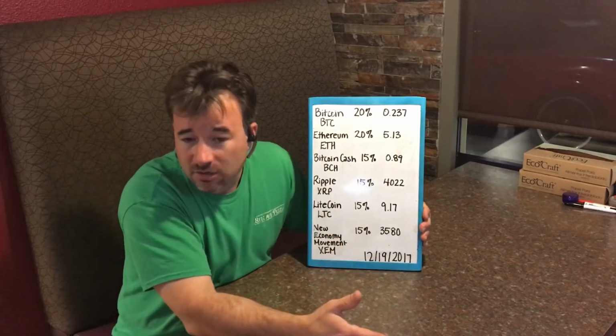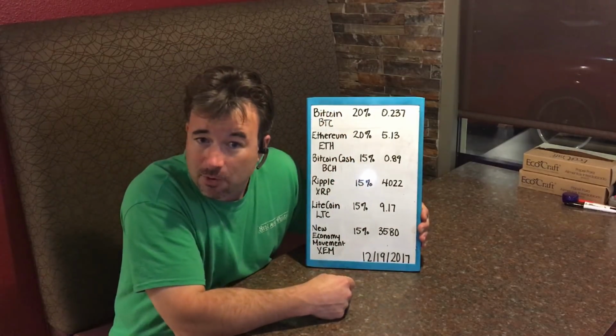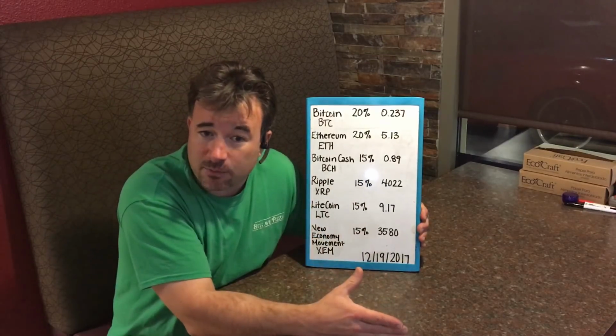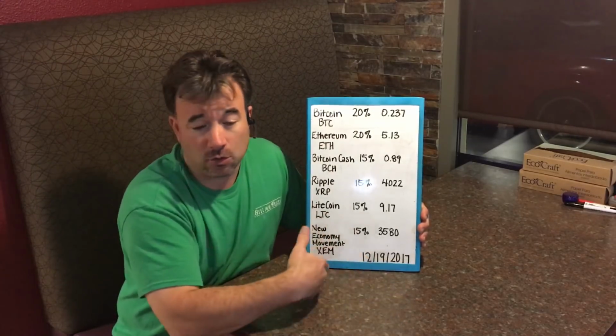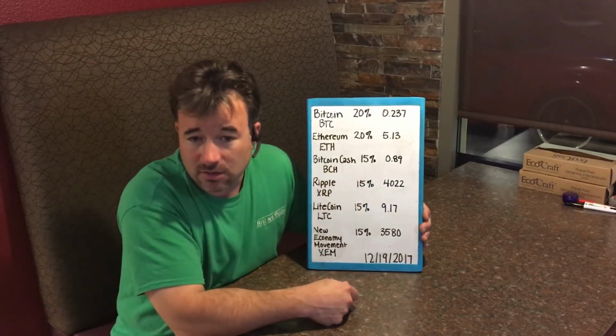It's just the safe way to do it, especially if this is your first time playing with cryptocurrencies. Please just take your time, take those few extra steps, make sure that you complete the transaction, it goes the way you need it to go before you do the rest of your investment into these other cryptocurrencies.